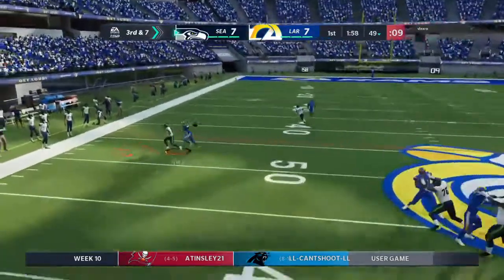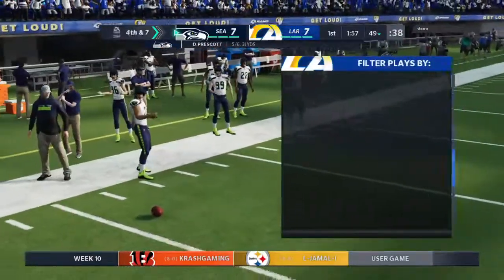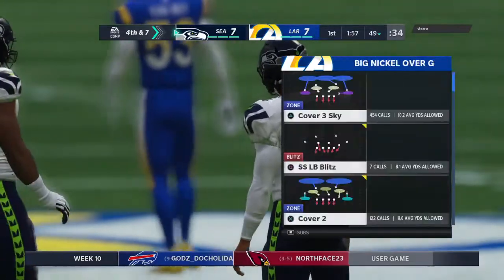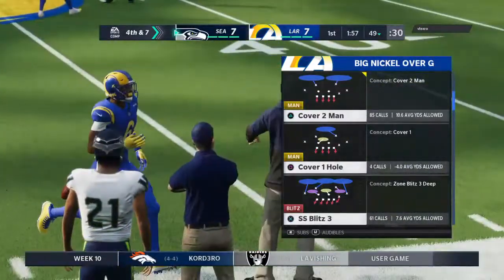From the shotgun, it's Prescott. And tight coverage there. It's knocked away, incomplete. And that's a nice job there because you've got to play the ball, not the man when in coverage. That'll keep you away from a lot of needless penalties, and he's able to knock that one away.